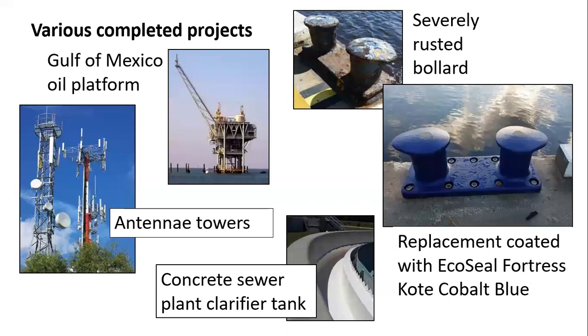And you can see the concrete sewer plant clarification tank below. Concrete in sewer plants is very susceptible to damage by sulfur gases and other gases in sewage. And you can see on older docks that concrete is also seriously affected by seawater and by any sort of petroleum pollutants that are spilled on it. So it's functional not just on metals, but on concrete as well.